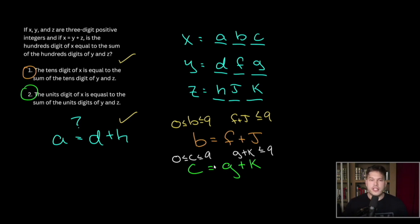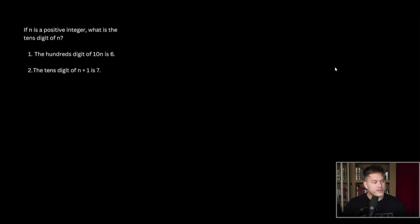However, there's a little bit of a difference here in that this is talking about the units digit. So while we don't have any 1 being carried over to our tens place, we don't know anything about our tens place values. Therefore, there could be a number that is carried over to our hundreds place whenever we sum our tens place digits. Therefore, statement 2 is not sufficient, so our answer here is A. Statement 1 alone is sufficient.